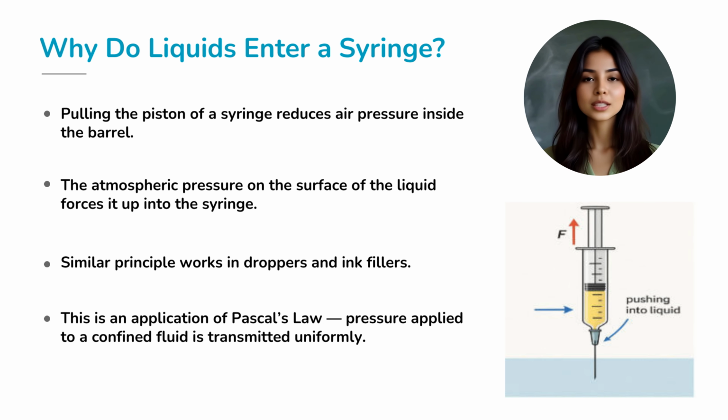Let's now look at syringes and droppers, common tools in medicine and labs. When the piston of a syringe is pulled back, it increases the volume inside, causing the internal air pressure to drop. The atmospheric pressure outside the syringe becomes greater and forces liquid up into the barrel. The same logic applies to ink fillers, eyedroppers, and even fuel injection systems.